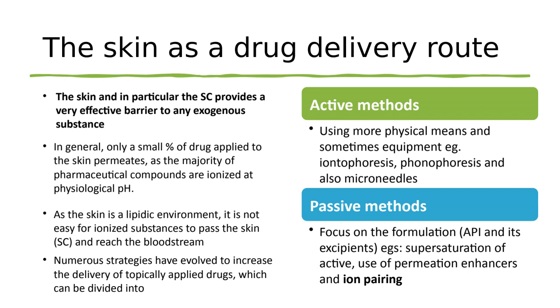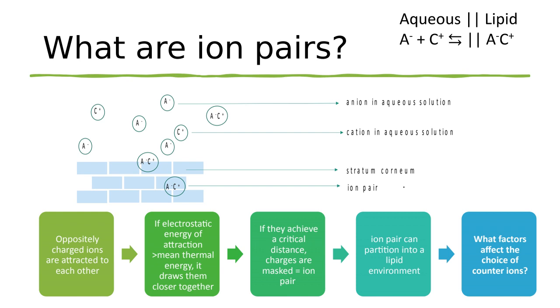So I'm going to try and use the diagram you see on the slide to explain what ion pairs are. What looks like a light blue brick wall represents the outermost layer of the skin, the stratum corneum. And what you see in the circle are positively and negatively charged ions.